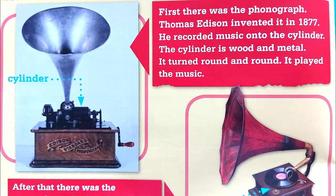First, there was the phonograph. Thomas Edison invented it in 1877. He recorded music onto the cylinder. The cylinder is wood and metal. It turned round and round. It played the music.